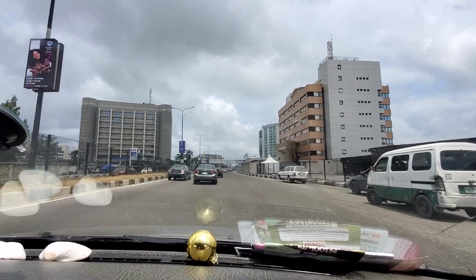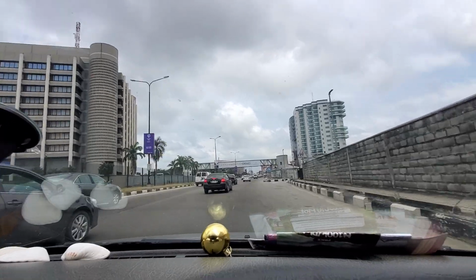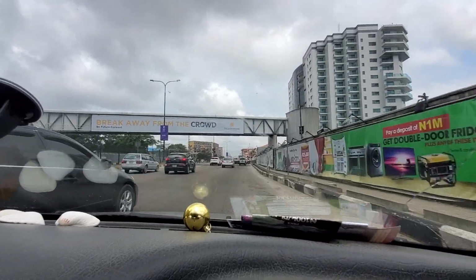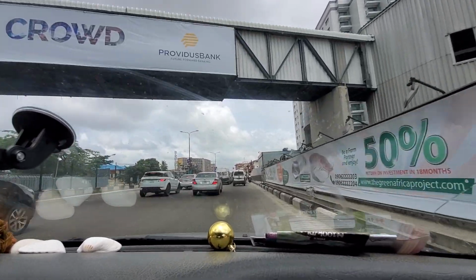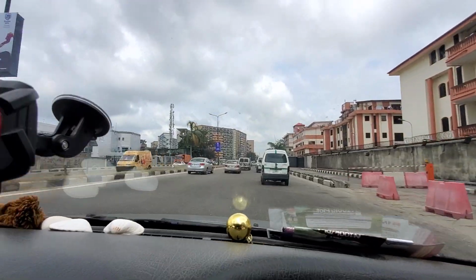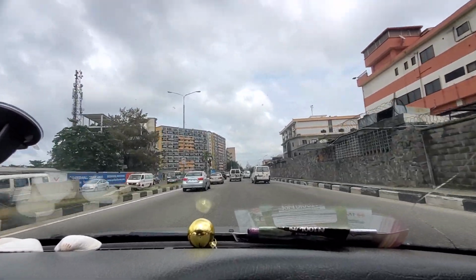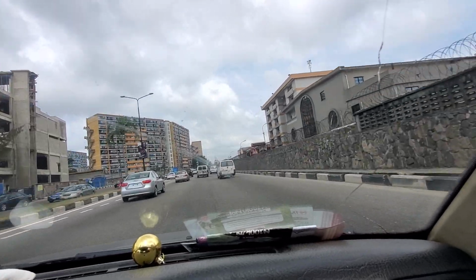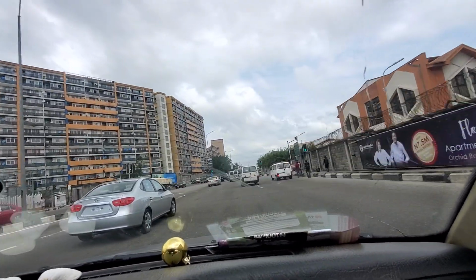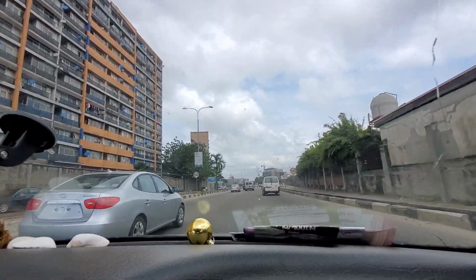So this is Mobil. If you know the famous Mobil company, this is where we have it, on the left-hand side. On the right-hand side, we have the hotel where all the movie staff lodge. So right here we have the 1004. You can see it. I don't even know how to call it. The buildings there are many, and though it's very old, the services are still as it is.